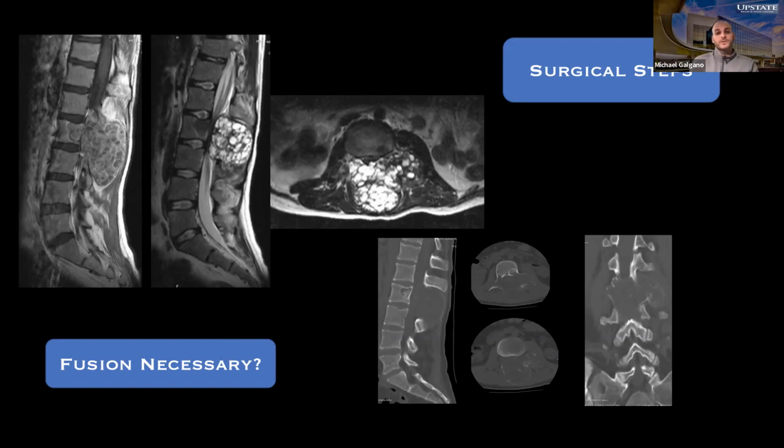And this grew pretty rapidly over the course of about 5 years, because we actually, for one reason or another, had an MRI on him from a couple of years ago, and this was not there. So whatever this was grew over the course of about 4 or 5 years or so. So what do you guys think about level selection here, whether or not you would fuse or not? And how would you go about doing this?